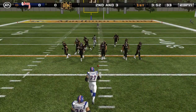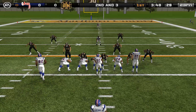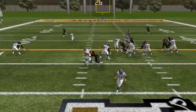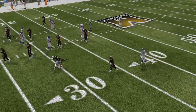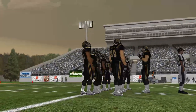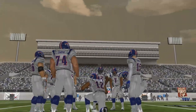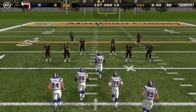Second and maybe 3. Ball on the 38-yard line. They give it to the halfback. Myers comes up to make the play. Ball on the 30-yard line.